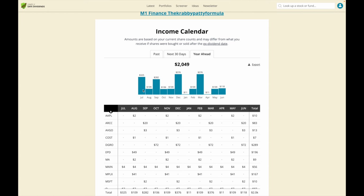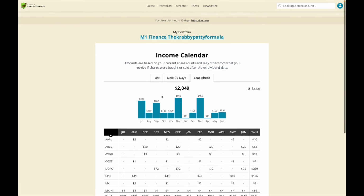You can see my income calendar coming up for the year ahead. I am making $712, right, for these 3 months, July, August, September. That's crazy. I mean, I'm making more, right? Coming up here, I'm going to be making close to $1,000 in the next 5 months, right? It's pretty awesome to see.